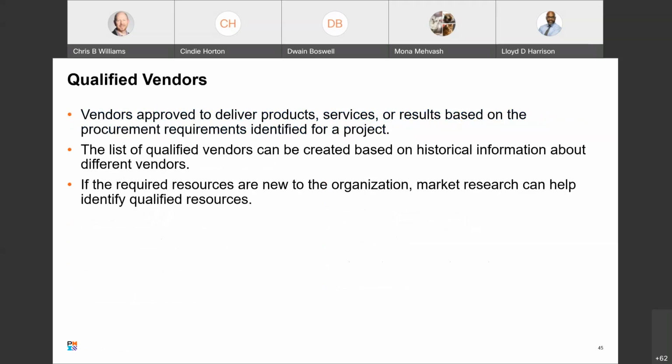So now we move on to qualified vendors. Qualified vendors are vendors approved to deliver products, services, or results based on the procurement requirements identified for a project, right? So you got that far. A list of qualified vendors can be created based on historical information about different vendors who delivered resources for prior projects in your organization. If the resources you require are new to the organization, you may need to do some market research to identify the qualified vendors for each resource.